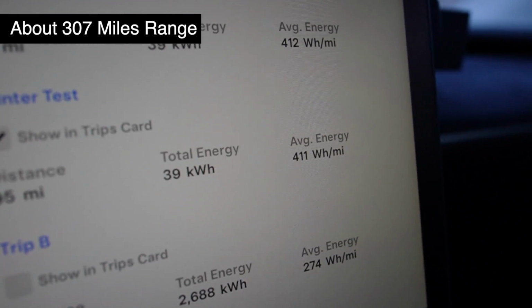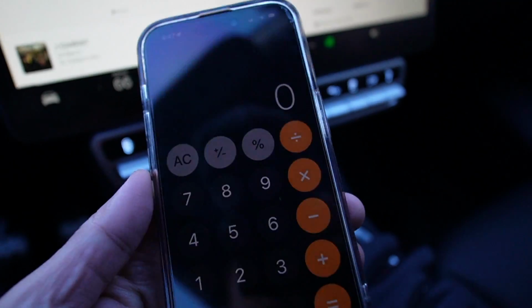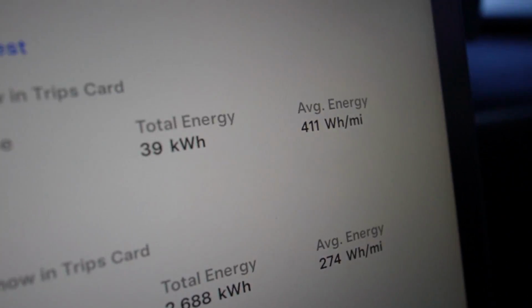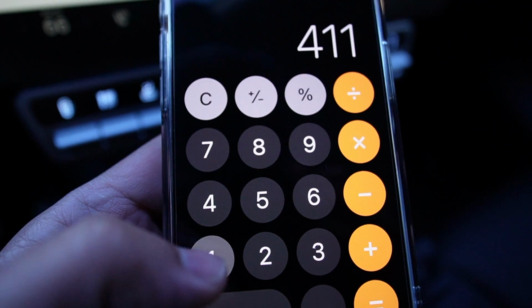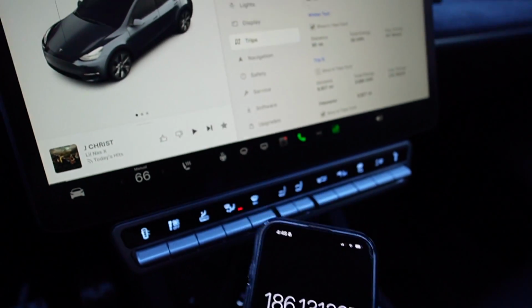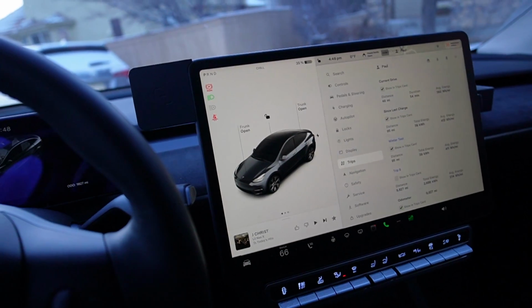Now let's use this 411 watt hours per mile and try to calculate the battery capacity and how many miles we would get if we were to charge to 100 and then use it all the way to 0. The car is a 2023 Tesla Model Y Long Range, which has a capacity of 76.5 kilowatt hours, and we have to convert to watt hours, which equals 76,500 watt hours, and divide by 411 watt hours, and we'll get 186 miles. So if we were to charge to 100% and drive from 100% down to 0%, we will get 186 miles.